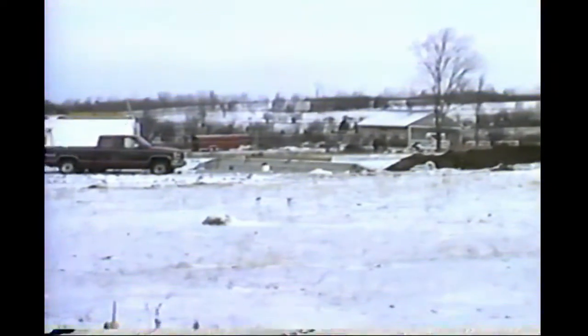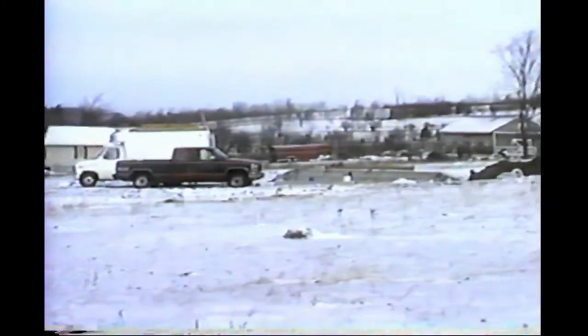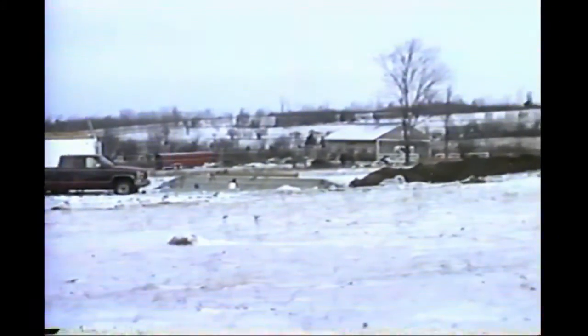There's the house foundation. Mark the builder and his helper are putting the plate down. The house is on its way and it's going to be set on the foundation tomorrow. This is December 9th, I believe, something like that.